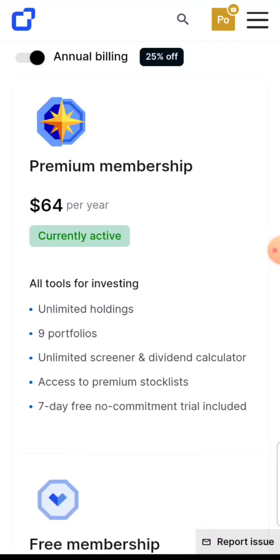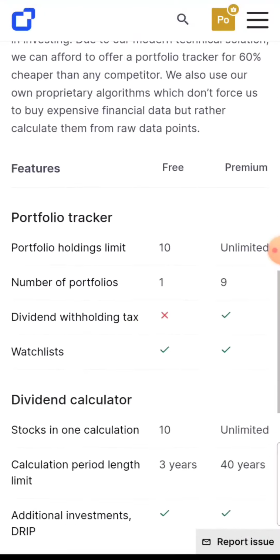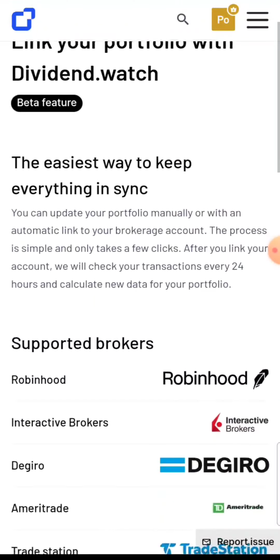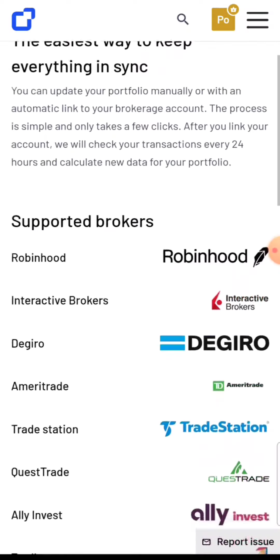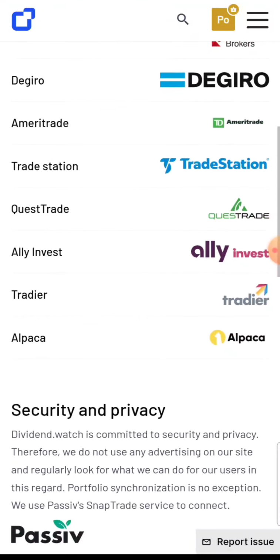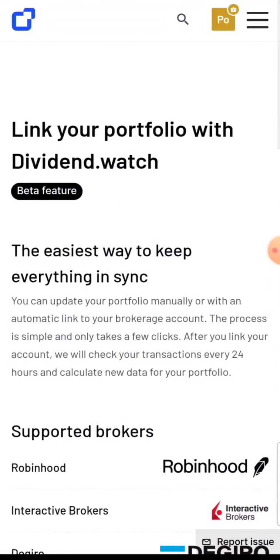One thing that I would like to add is Dividend Watch has also been updating things. Now you can link your portfolio with Robinhood, Interactive Brokers, Ameritrade, TradeStation, Questrade, Ally. If you have any of these brokers, you can link your portfolio with Dividend Watch. Dividend Watch didn't have that at first. You had to manually input your stuff into Dividend Watch. So yeah, Dividend Watch has been upping their features.